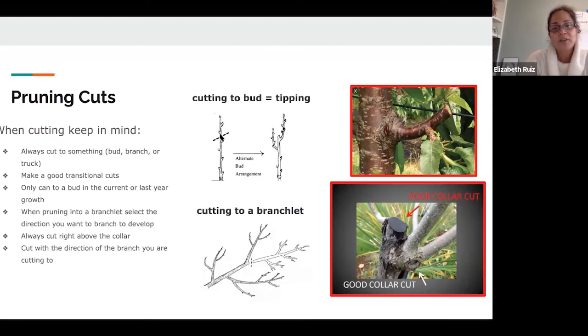The deeper I go with the cut, the longer the growth is gonna be, and the stronger the reaction is gonna be. So if I'm cutting to a bud, but I'm cutting to two buds here, I'm gonna have a stronger reaction.